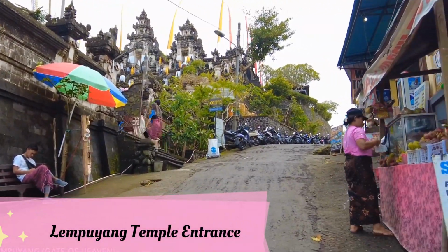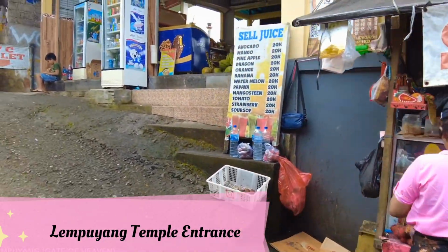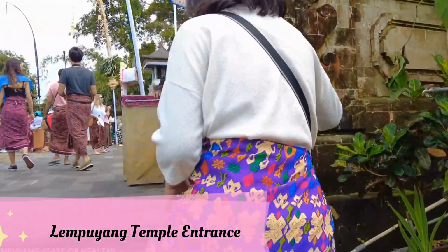You'll have to walk a little bit, around 5 minutes uphill. There'll be a few fruit shops and coffee shops nearby. And this is the entrance of the temple.